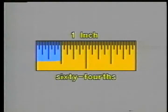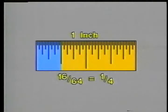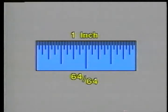Here is just a quarter of an inch, which has 16 64ths. 1/2 has 32 64ths. 3 quarters equals 48 64ths. 64 64ths make up 1 inch.